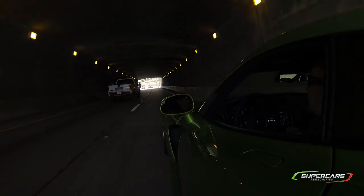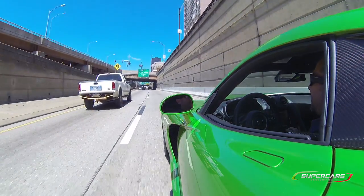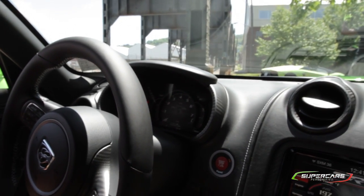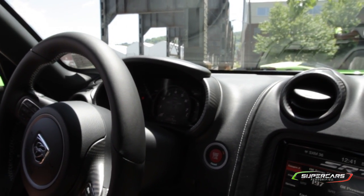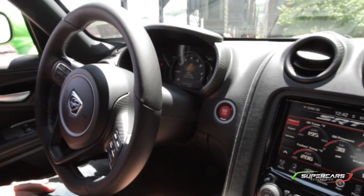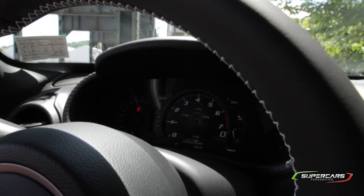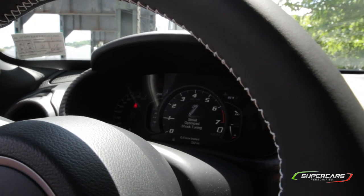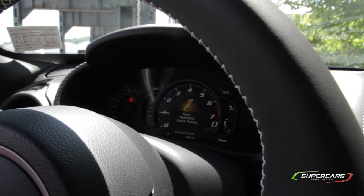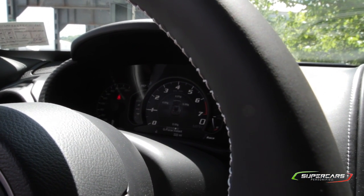Another new feature on the 2013-2014 Vipers is launch control that they've never had, which aids in getting the extremely fast 0 to 60 times. Gives you a display of street optimized shocks or race optimized shock tuning, adjustable on the fly. And then there's your G meter.